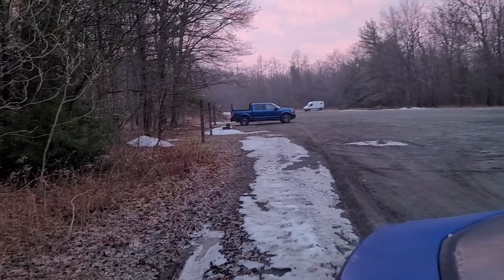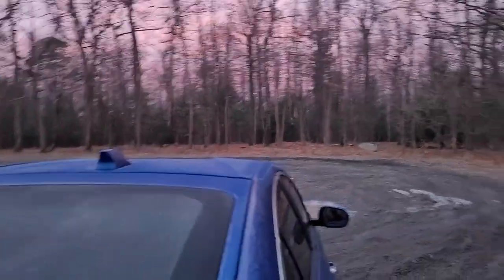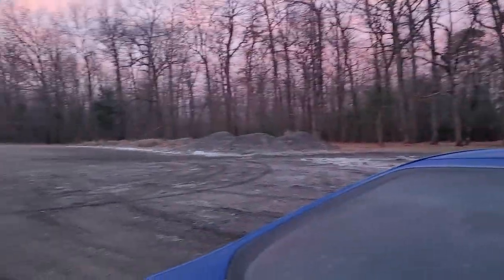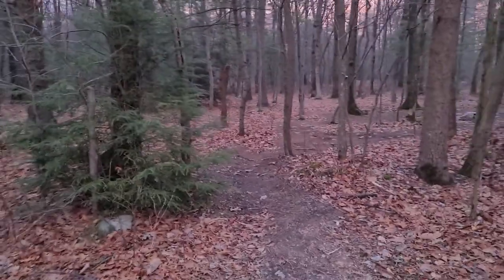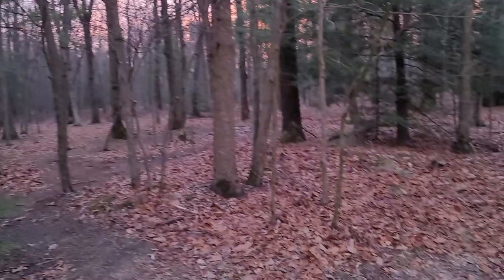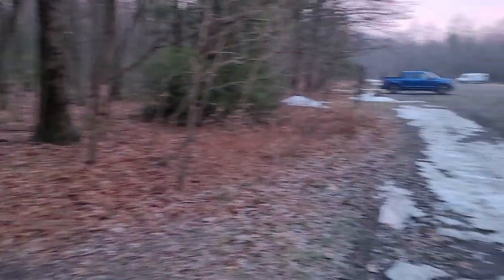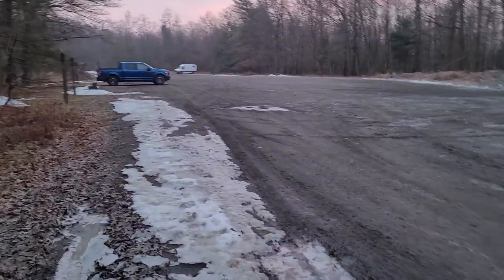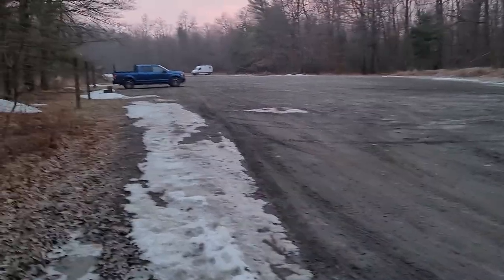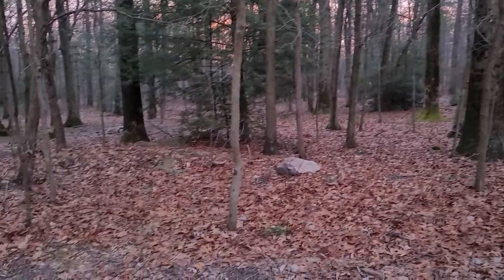So now that it's light outside, you can get a better view of the parking lot here. This is the Teaberry Parking area, site number 21. I realize I didn't mention that earlier, but it should be in the title or description of the video. Since it is the winter camping season, only sites 1, 2, 21, and 22 are open. So I'll probably be doing those in the next few videos, and I believe the summer sites open up on April 1st.